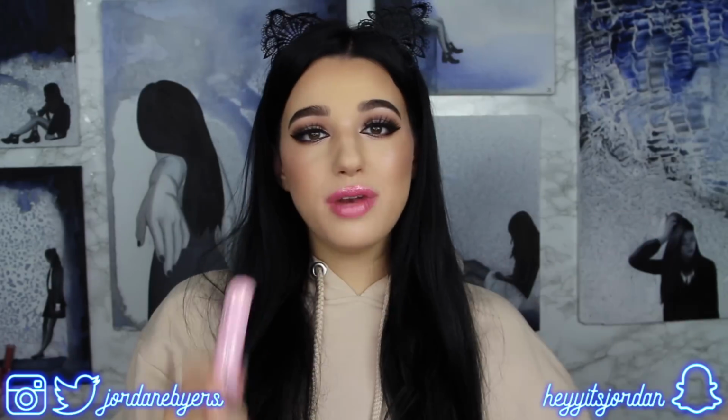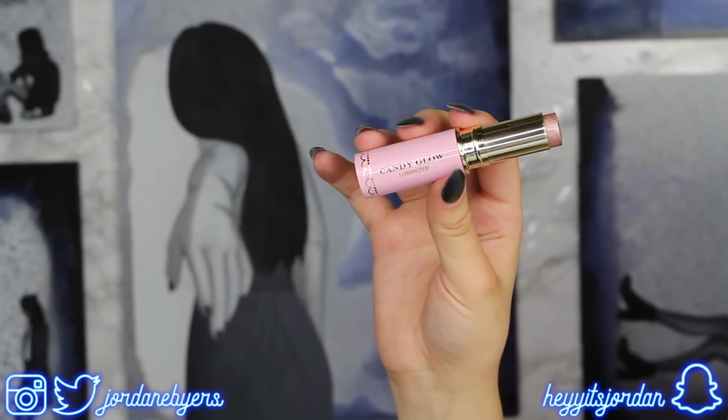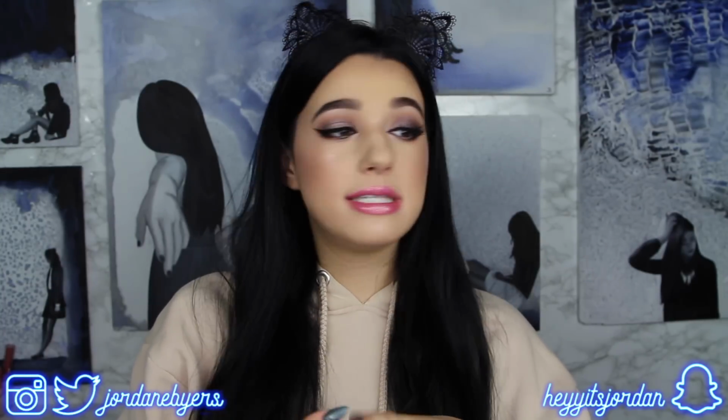It might work for other people, but for me, it just wasn't right. So next, let's move on to the I Want KANDEE Glow highlighter. So this is absolutely beautiful. The glow is still real. It's so dewy and creamy.